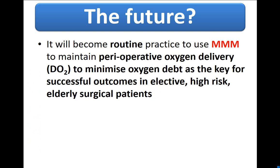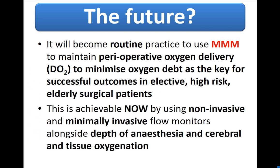So in the future, I think it should become routine to use this strategy, and it is achievable now using non-invasive and minimally invasive flow monitors alongside depth of anesthesia and cerebral oxygenation.